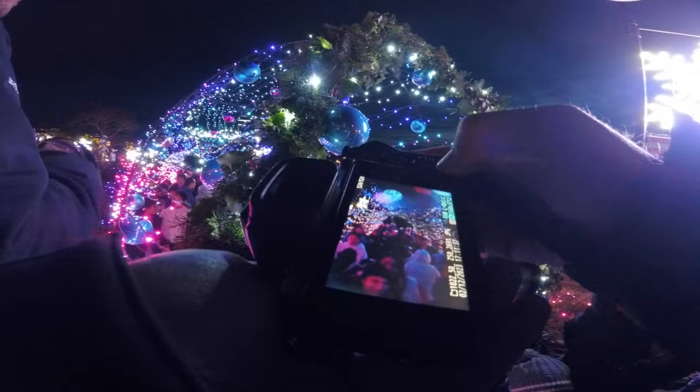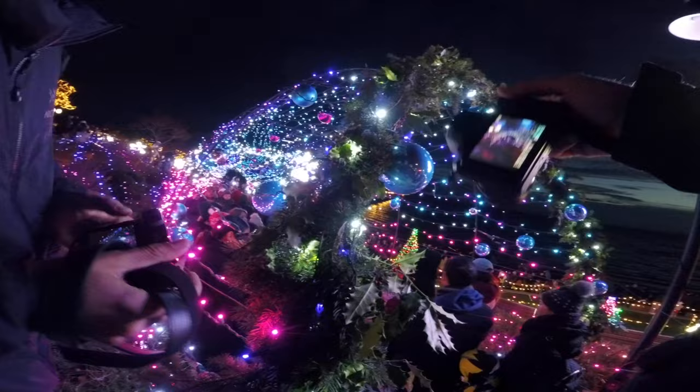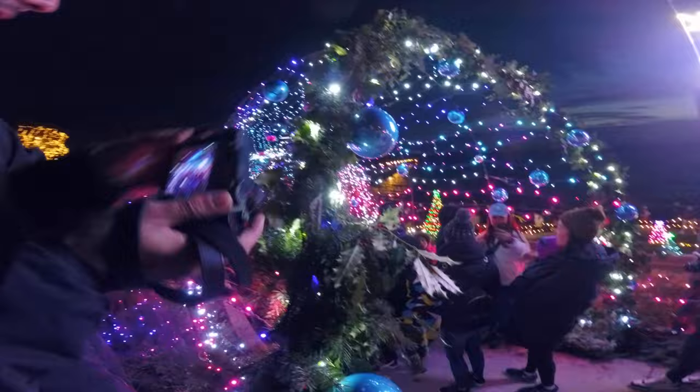Oh, dude, that's insane. Dude, it's crazy, right? With all the bokeh? Yeah. Woo! Oh, what the hell? It's from here. Oh, yeah, this. I was trying to use this. That's not enough foreground.